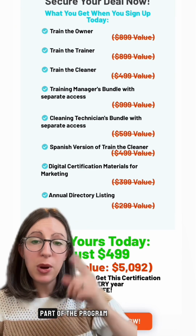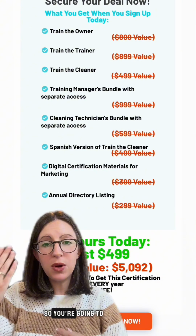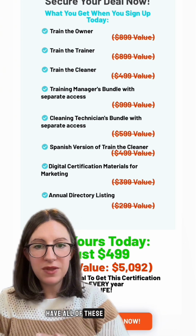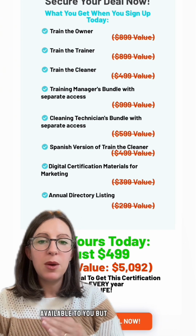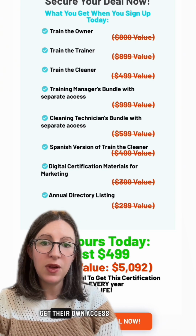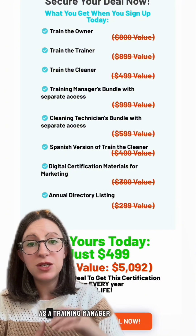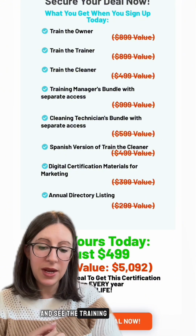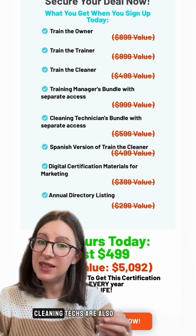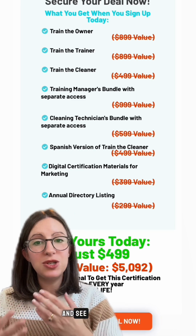The next thing you get as part of the program is separate access for your employees. So you're going to have access to your training portal as the owner, and you're going to have all of these trainings there available to you. But your employees, your training managers, and your cleaning techs, they're also going to get their own access, so they're not using your logins. They can log on as a training manager and see the training for the trainer and the training for the cleaner. And your cleaning techs are also going to have their own access, so they will be able to log on and see Train the Cleaner.